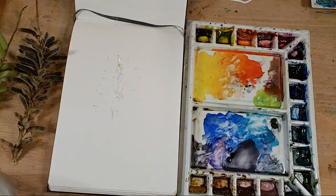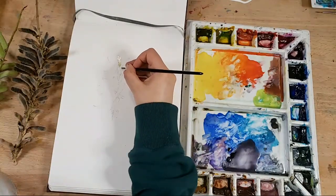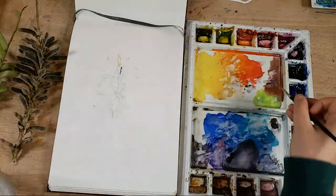That one still had a little bit of green in it, so I decided to throw that in as well. And then this one comes up like this. So again, I'm just going to throw in a little bit of these other colors.